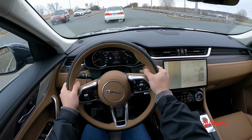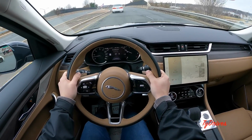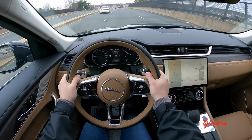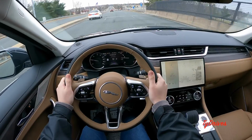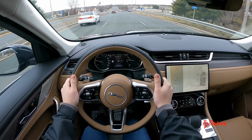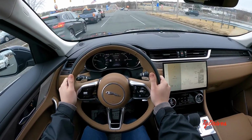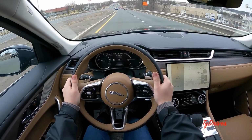And the Turbo 4 seems to have pretty good low down power and is also very quiet and smooth, I have to say that. The 8-speed transmission is definitely helping out with that smoothness as well. But yeah, you can barely hear the 4-cylinder upon acceleration, which is pretty awesome.